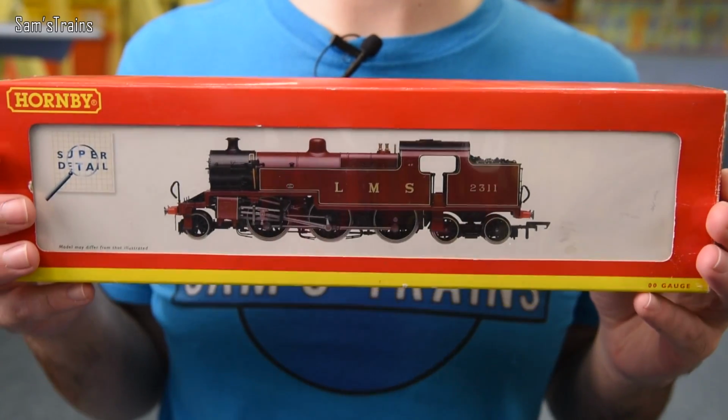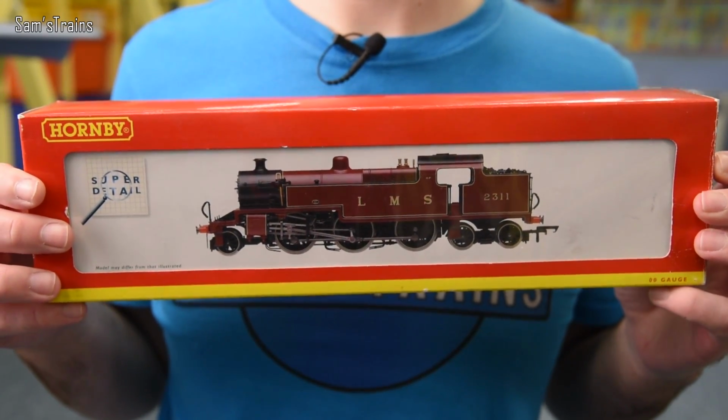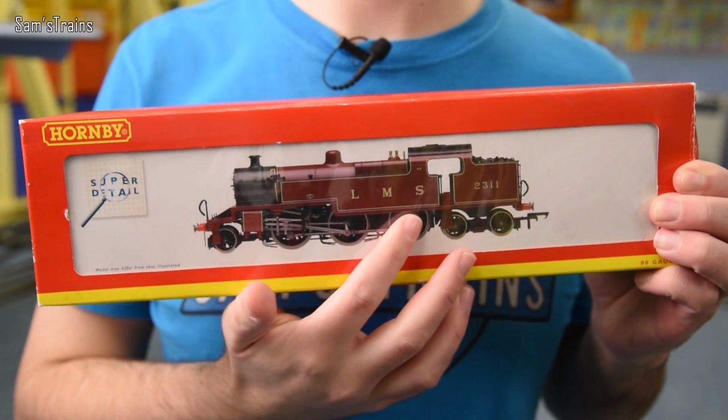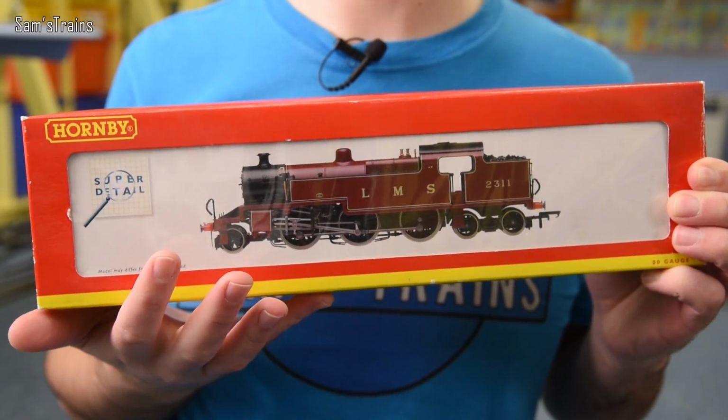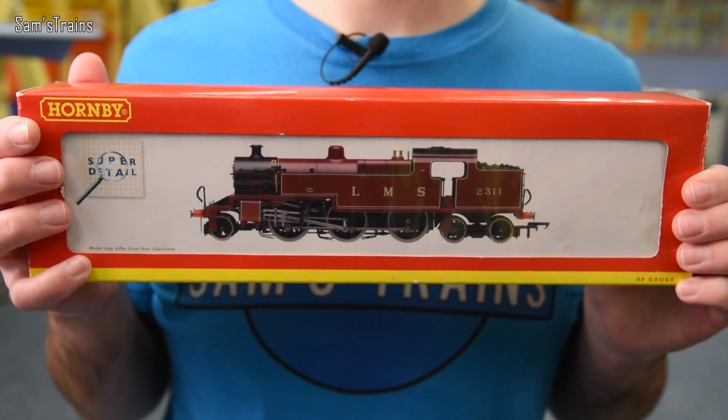And the loco is this. It is the Fowler 2-6-4T or 4P tank engine. As I say, one of my absolute favourites. I think it's just the wheel configuration that does it. It's like a backwards Pacific almost in tank engine form. I just think it's gorgeous.